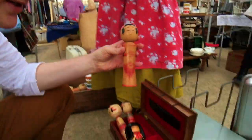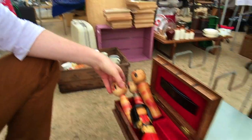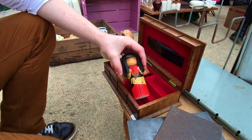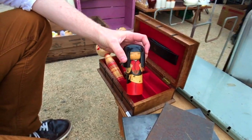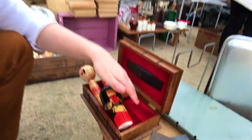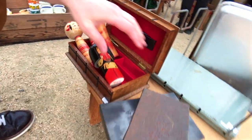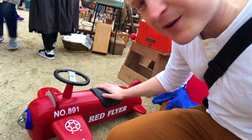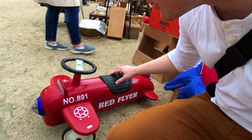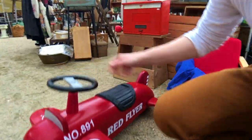I'm not sure what these are, but they're pretty cool. It looks kind of like a doll set. I was wondering if they would have some kind of utility purpose, but it doesn't look like it. And it definitely doesn't seem to match the box. I'm guessing the box is used for something else entirely. I like this old little kids riding airplane toy. You can turn the wheels. That's pretty cool. It looks pretty well taken care of too.